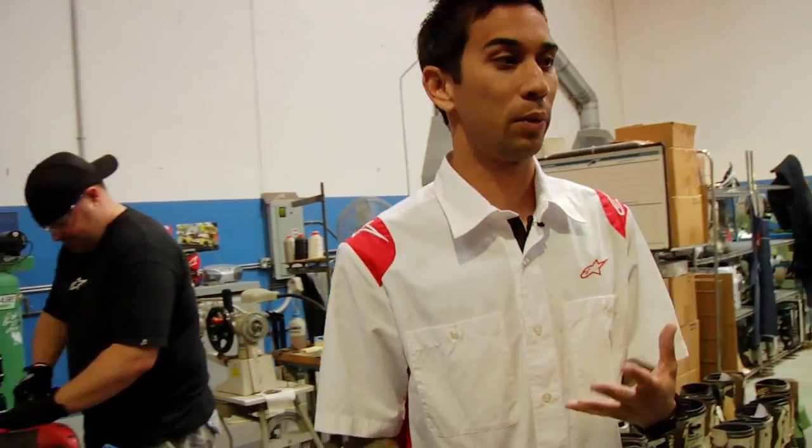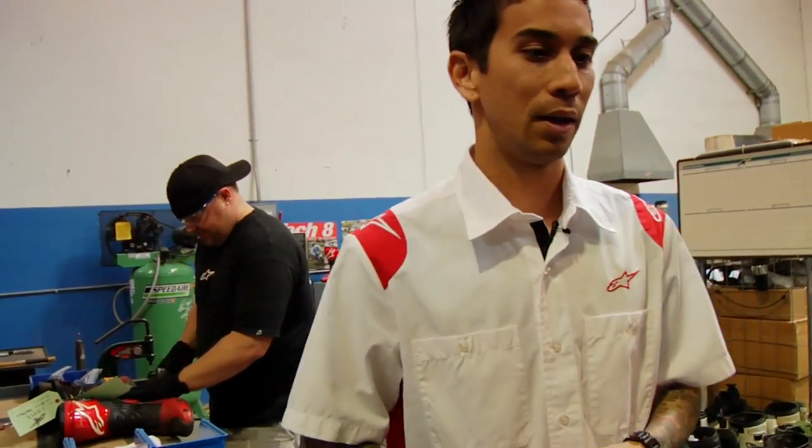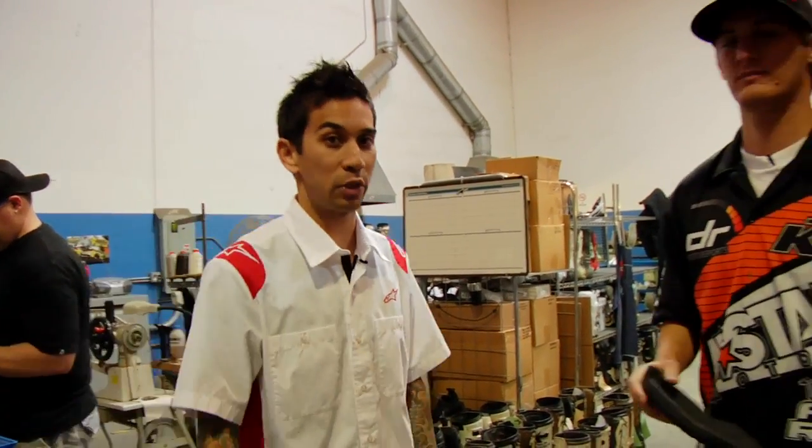This is where all the repairs are done, all the buckles, soles, anything that you have an issue with our boots. Not that you'll ever have an issue, but it all comes here. So all the US requests and some overseas stuff. When riders come into town and they need a little freshen up on their boots, this is where it's done. So come check it out.